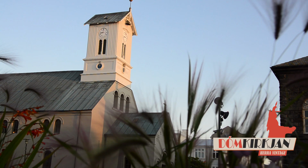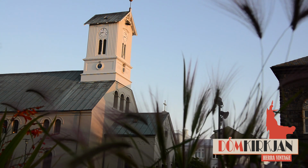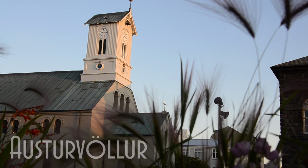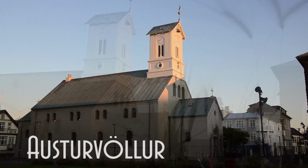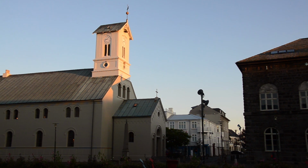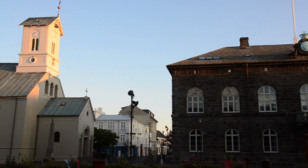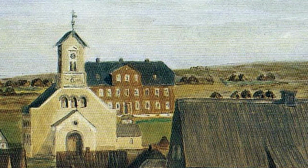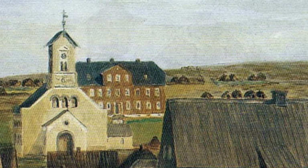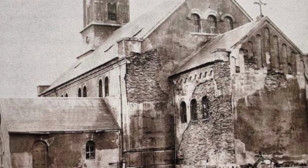We are going back to the center of things for this one, and when I say the center, I truly mean the center of the city, right here on Austurvöllur. Situated next to the Parliament building is the oldest church in Reykjavík, the Dómkirkja. Finished in the year 1796, it would be the main and only church in the area for practically a century. Built out of durable stone, this lovely building stands out in all the best ways.